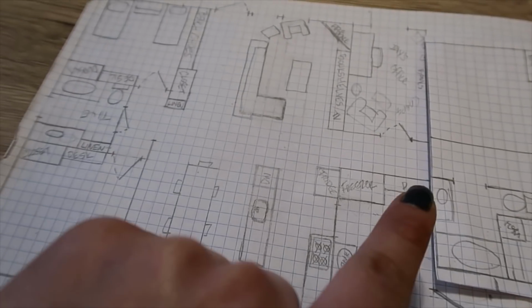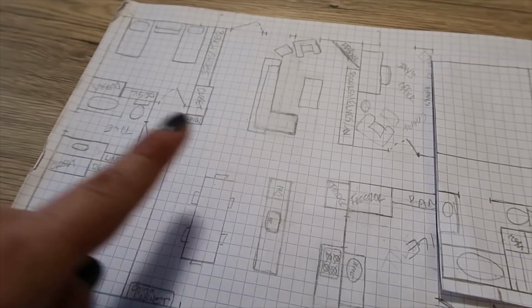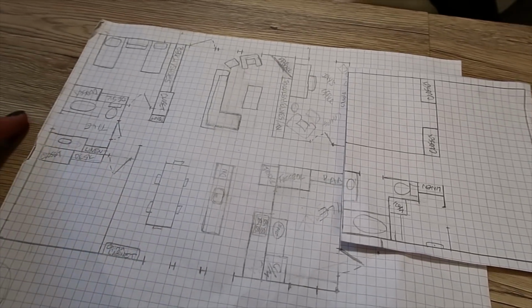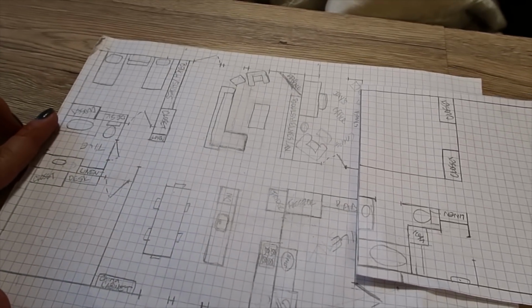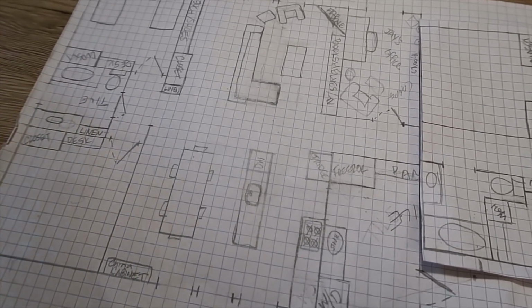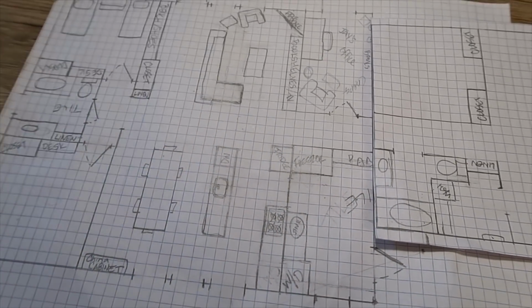our extension will actually be 32 by 36. So it'll be quite a bit more house. I think that this will make it somewhere around 1,700 square feet when we're done, which is pretty large for us, having lived in such a small space for so long.